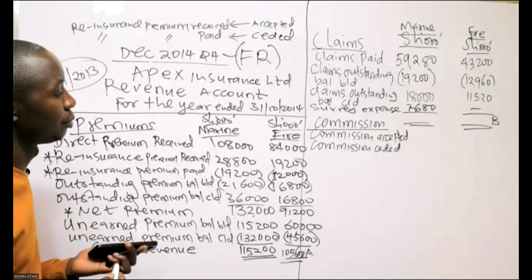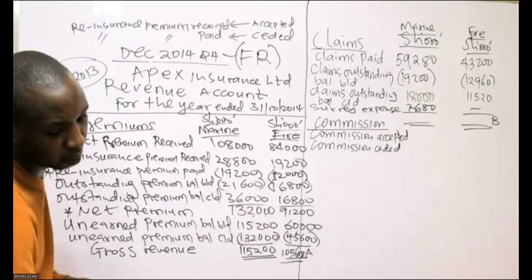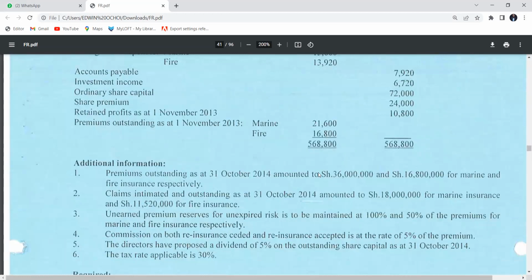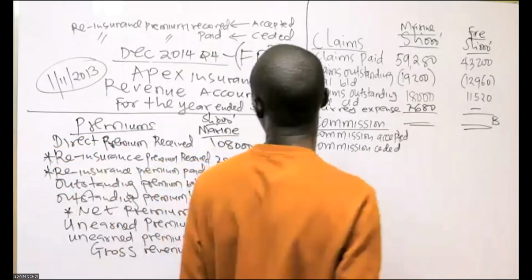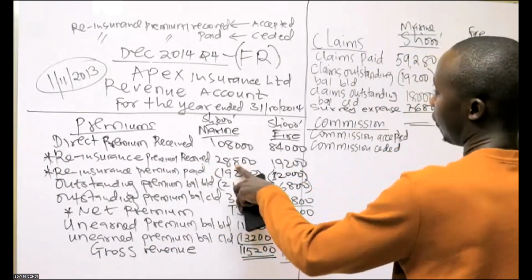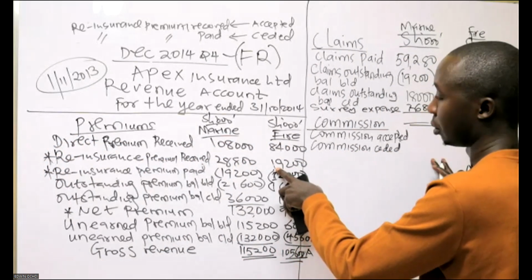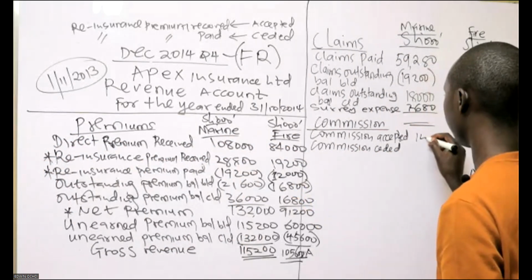That is why they give you a percentage, but now you apply that percentage on these values. In additional information number 4: commission on both reinsurance ceded and accepted is at the rate of 5% of the premiums. But which premiums? As explained, when I am doing accepted, I will use my insurance premiums received. So 5% of 28,800, what do you have? 1,440.